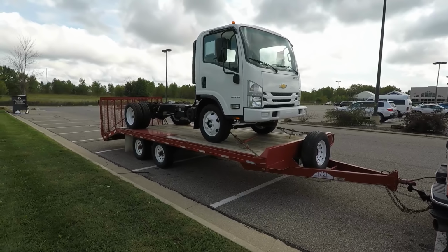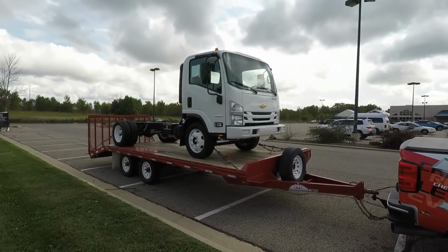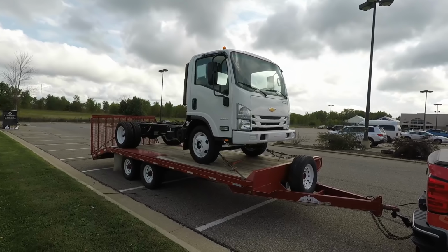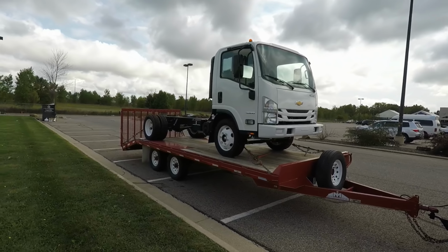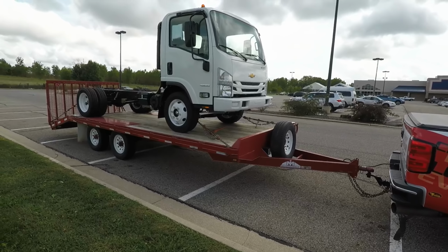I want to thank Chris Nebus from Vanderveer Chevrolet. He sold us this low cab forward. Now, we stock this truck. We are a Chevy low cab forward and Isuzu dealer, but I did not have this particular wheelbase in stock. This is a 132.5, and I had a customer that wanted one pretty quick, needed it in a pinch.